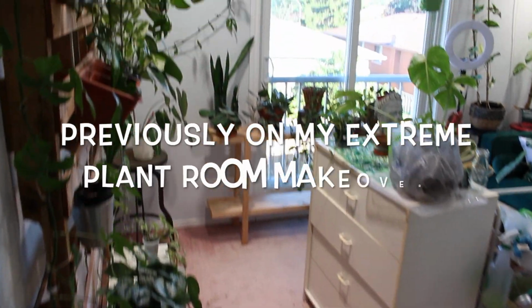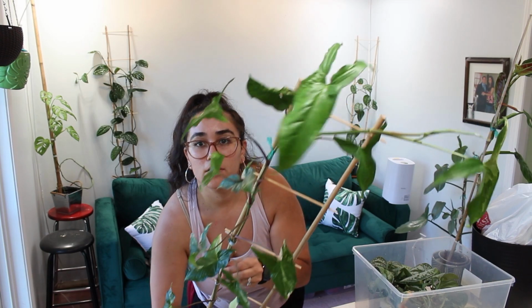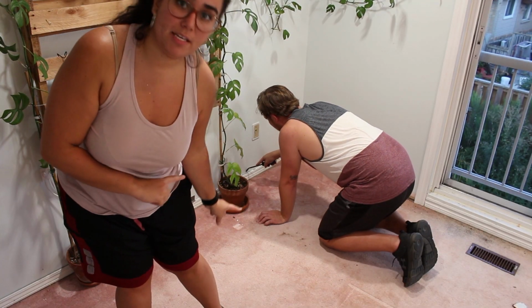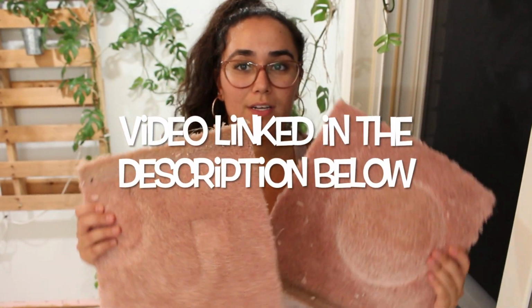Have to take all of this out. Syngonium albo. Look how freaking long she is. All right, change of plan, folks. I'm dreading moving this couch. We are going to take off the baseboard. I would like to say some last words to this very beautiful carpet.